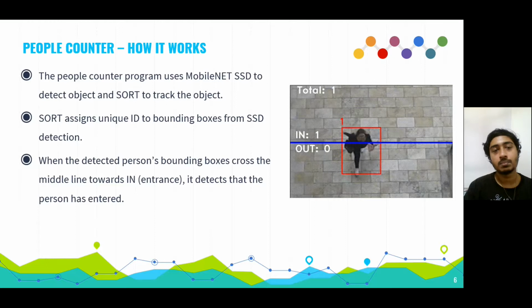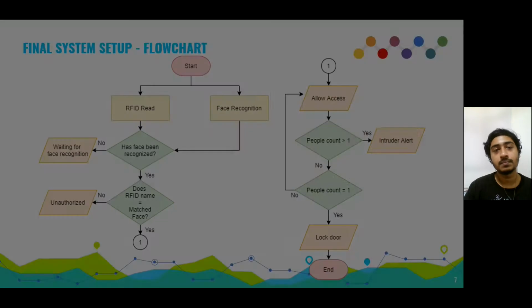Before moving on to the working principles, this is how the people counter works. People counter program uses a MobileNet SSD to detect the objects and SORT to track the objects. SORT assigns a unique ID once the bounding boxes have been detected. Depending on which direction the bounding boxes cross the middle line, it counts whether the person is going in or the person is going out. For this project, we are only counting if the person is coming in.